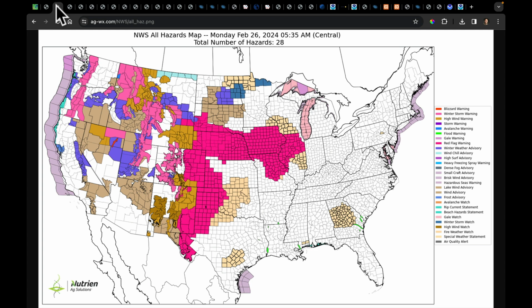So here this morning, 5:35, winter storm warnings line the Cascades, line the Northern Rockies. Winter weather advisories farther to the south. That'll change for the Sierra Nevada soon. All the rest of the shades of color you have here are about wind. It's either excessive wind watches and warnings. We're looking at high winds coming off the peaks of the Rockies.